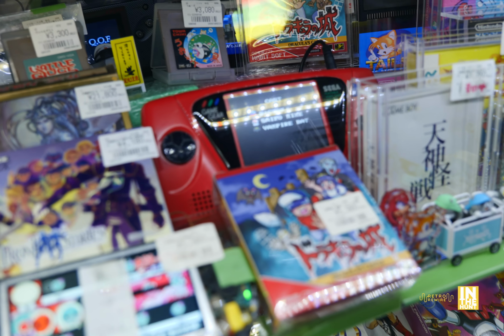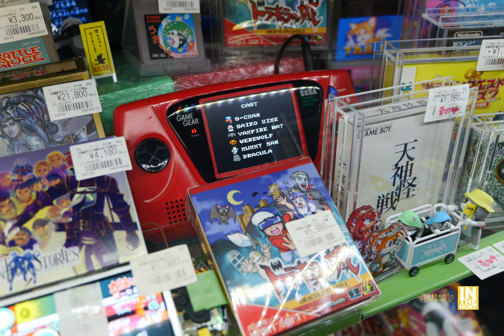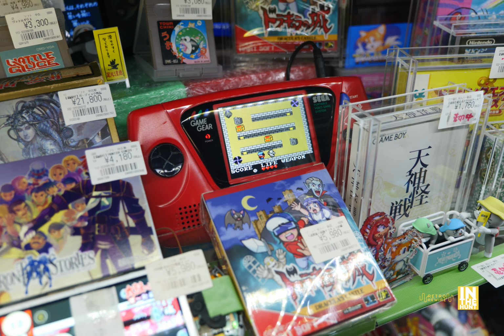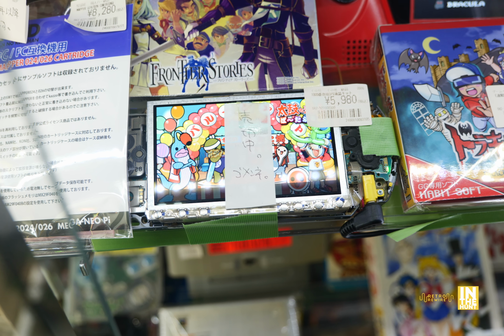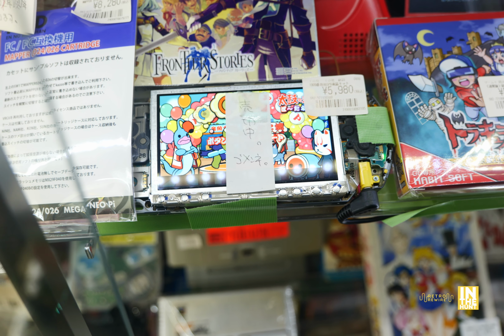And a lot of these things are actually just demo units, just to show off the kits that he has available for sale. Here we have another Game Gear, and look at the clarity on this thing. Oh man! And then it's running a homebrew game, Dracula's Castle, I think is the name of this one, by Habitsoft. Then here we have a PSP IPS screen, and this thing was so clear. This one had me convinced. I wanted this thing, but it says that it's sold out there, unfortunately.